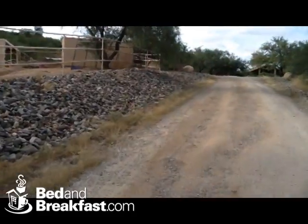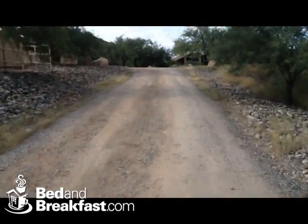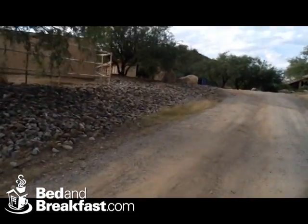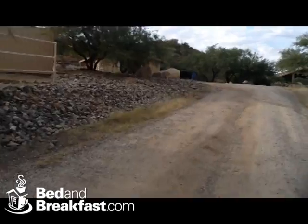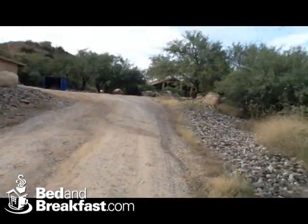So I'm walking up the hill. We're going to see our house in a moment. And we're not going to look at the horses up here too much because they're mostly in the barn eating dinner. As I said, we just got finished cleaning and feeding.